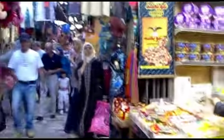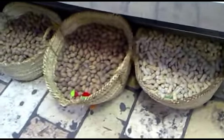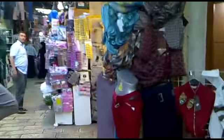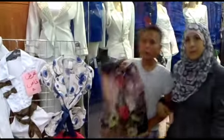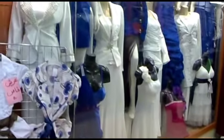Selling some soap. Here's some nuts. Nuts and candies are good to give to your guests. And tomorrow is a very important day. It is Friday. So people are stocking up on their nuts for their guests. Look at these gorgeous clothes. If you ever think that Muslim women are not covered, are not wearing anything fancy under these robes, amazing clothing.